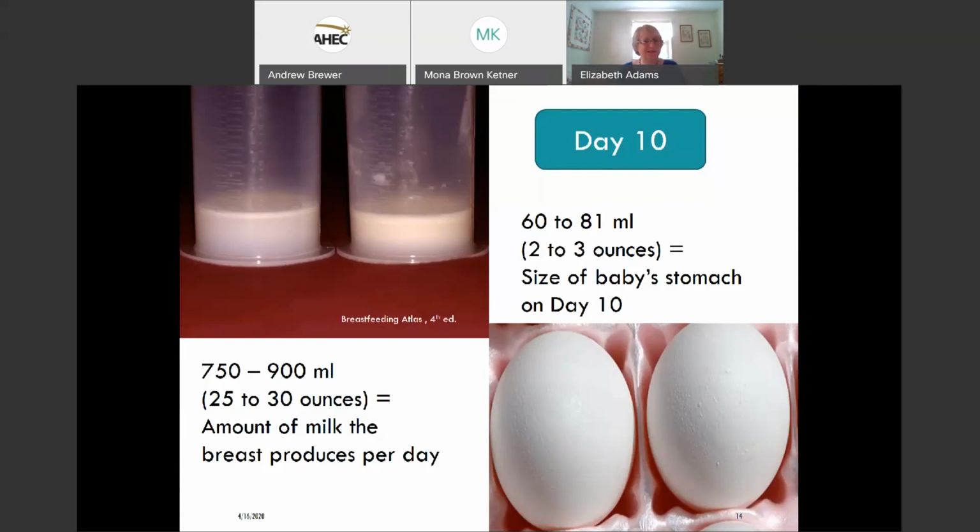I want us to look at this picture right here. This is some expressed breast milk, and you'll notice here on the bottom, this milk looks kind of thin and watery. This is the first milk that the baby gets during the feeding. We may hear it referred to as foremilk. It's going to help the baby have those wet diapers we look for, and it's going to quench our baby's thirst.